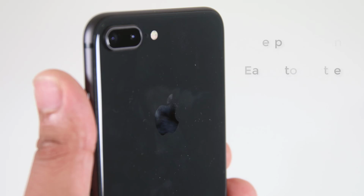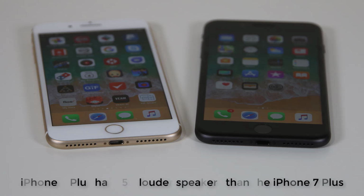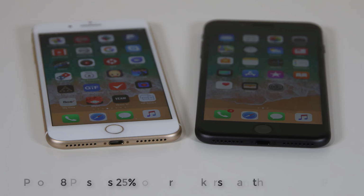Now, all around we have the same buttons and ports, and if you look at the bottom, you have the Lightning port and speakers. Both phones have dual speakers with stereo sound. The difference is that the iPhone 8's speakers are now 25% louder than the iPhone 7's speakers. iPhone 7 already had best-in-class speakers, and the iPhone 8 simply improved upon that.